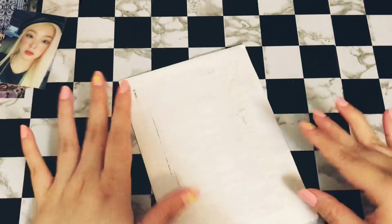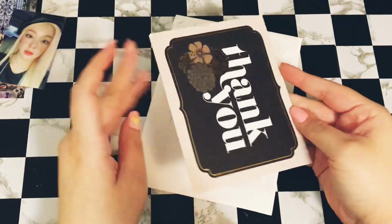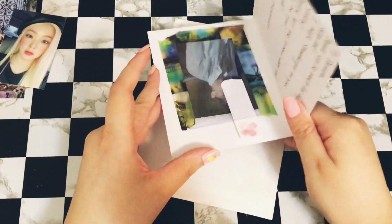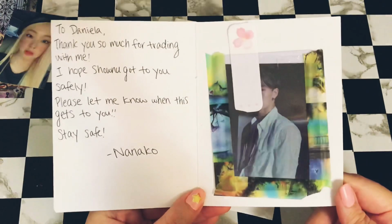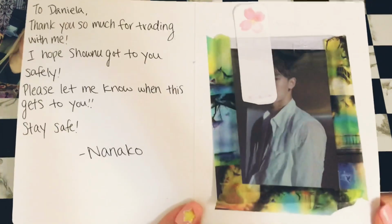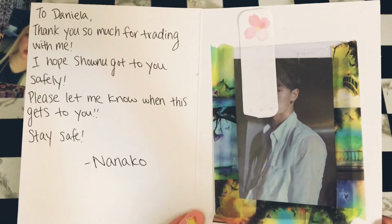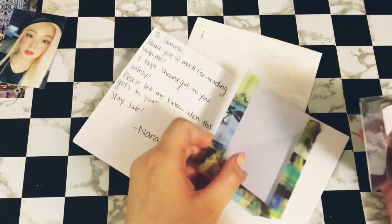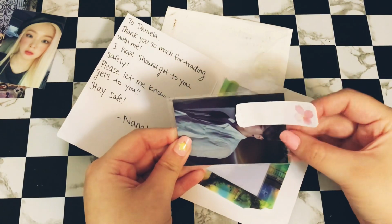Next is this other big one. Did I open this from the top? And this is actually, I think this is a trade. Yes, I traded my Monster X Fatal Love inclusions for Shownu equivalents, of course. And this is a trade I made on Instagram. I'm not sure if my phone camera is focusing, but let's hope that it is, because I am not going to start everything again. Oh my god, that would be so annoying.